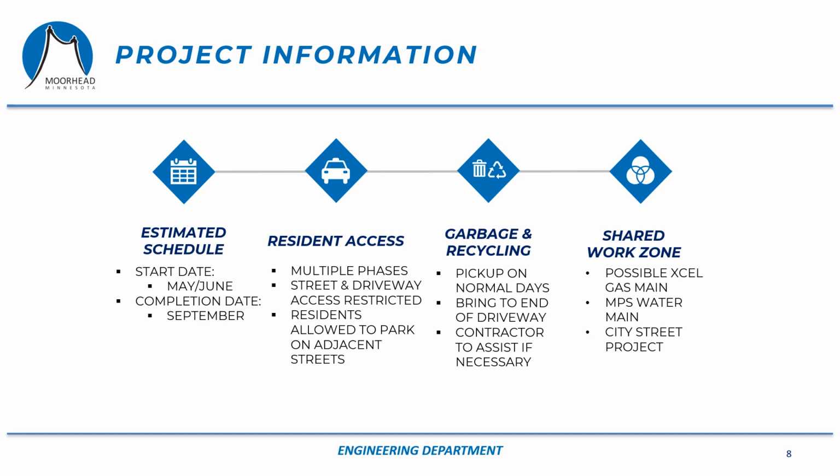So that doesn't necessarily mean that the entire project area will be in a state of construction from May to the end of September, nor is it a guarantee that the work will be completed by then. It just means that the contractor has that window of time per the contract to complete the project.